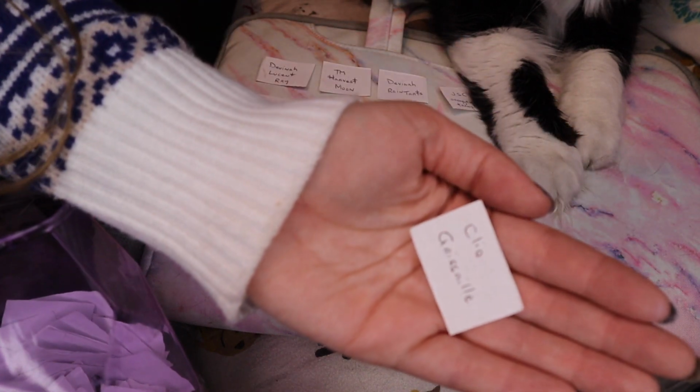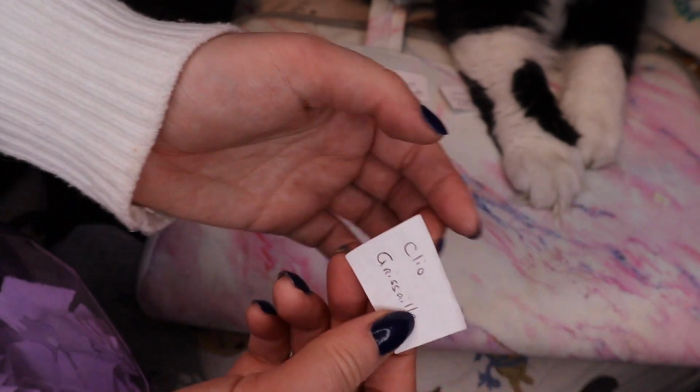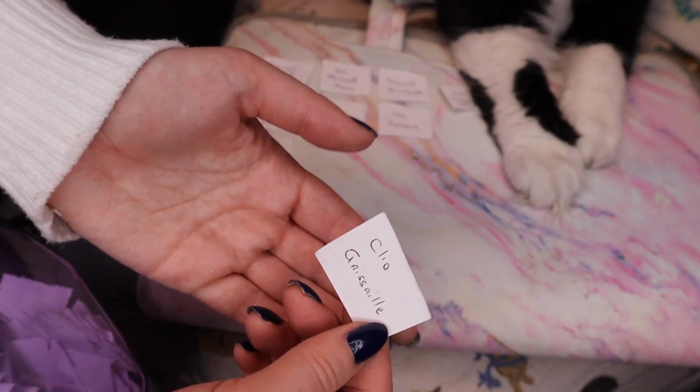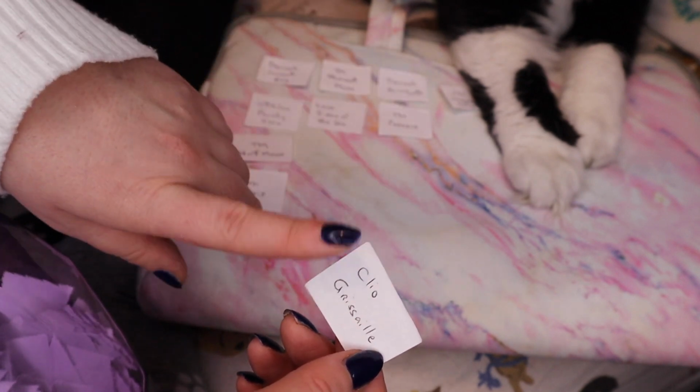Then we have Grisaille from Cleona. Ooh, I'm so excited about this one. This is one of their gorgeous glitter multi-chromes, one of the first ones I ever got from them. I'm so impressed whenever I play with it, but I never think to use it on my eyes, so I definitely will be using it a lot now.